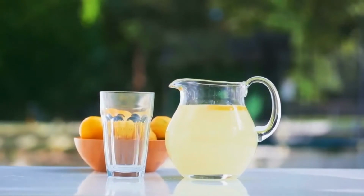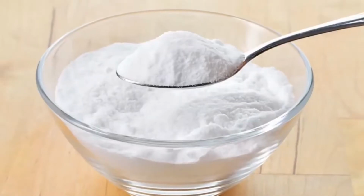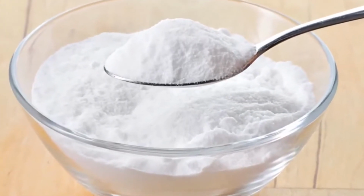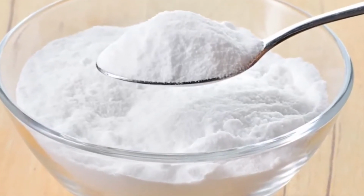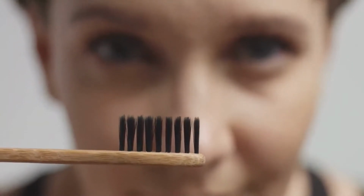7. For tooth enamel protection. Foods like lemon juice tend to corrode the enamel of your teeth. To protect your teeth, gargle baking soda water several times during the day or brush your teeth with baking soda toothpaste. If you don't have the toothpaste, you can simply sprinkle baking soda on your toothbrush.